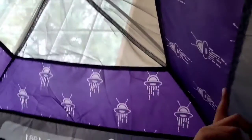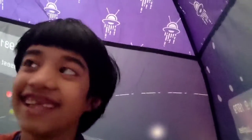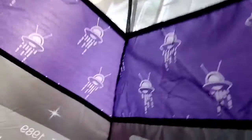Okay. Some planets are even hidden somewhere. Yeah, looks like some. Oh, wait. If you actually see up here, you see UFOs. Oh my god. That is so cool. Yes, that's nice. So this is your little area. Yeah, my little area.